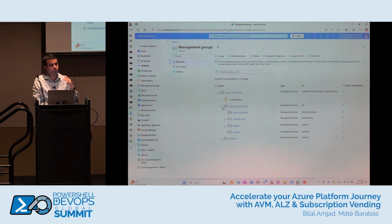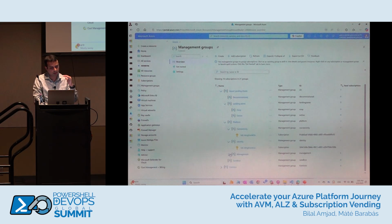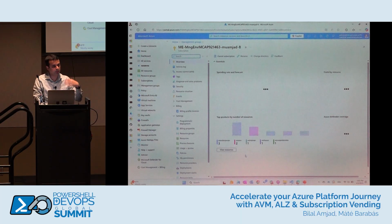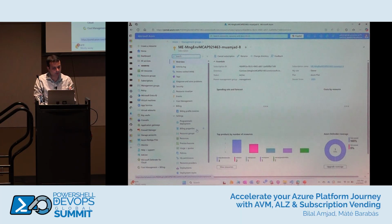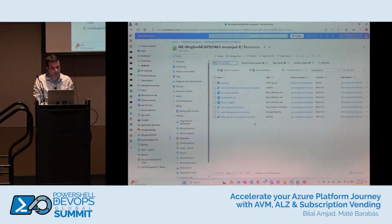On these management groups, it's deployed the policies. It's brought in the subscriptions underneath the right management groups that they need to go to. And then within them, it's further deployed the resources that I told it to deploy within those subscriptions. So you can see that all of that is deployed here.